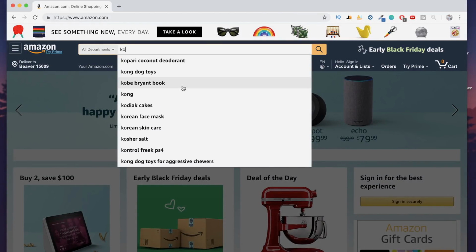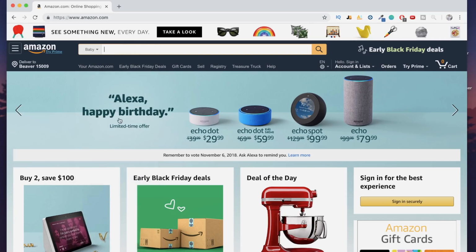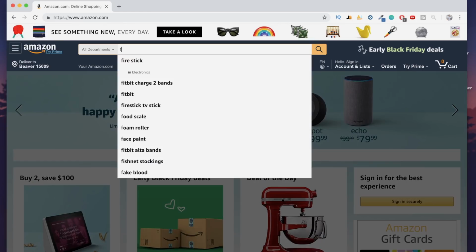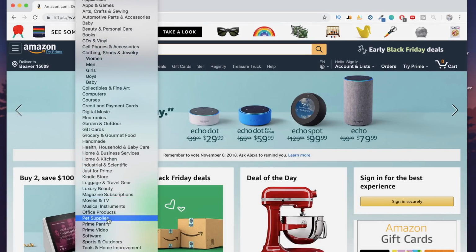One thing you guys might not know is that if you go to any department here, right? So let's say we go into baby, and then we type in F, right? It's going to have fleece pajamas baby, right? It's going to autofill stuff for us. But if we go to all departments and we put in F, it's going to show us a bunch of different stuff, right? So what you can do for product research is also go into the different categories in here.